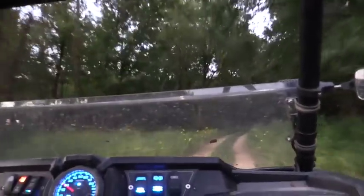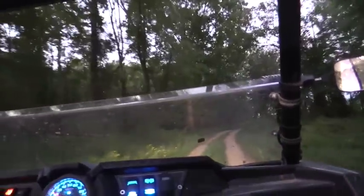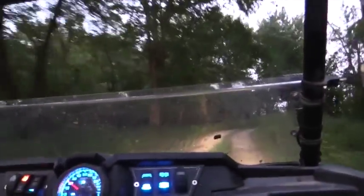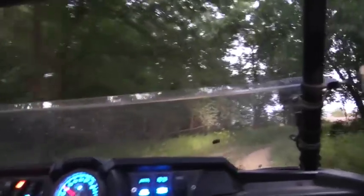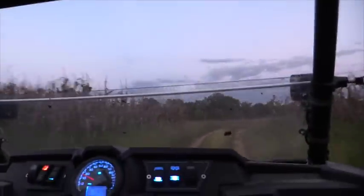Warmed up a little, the engine being hot, car being warmed up. Last time we came flying through here, all of a sudden there was water. Yeah. Like the road just ended in the river.